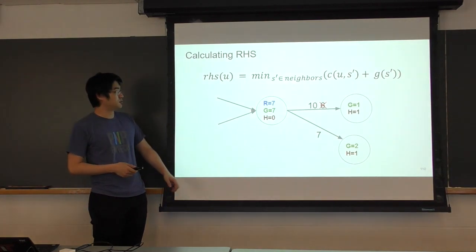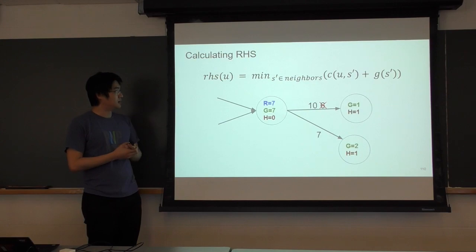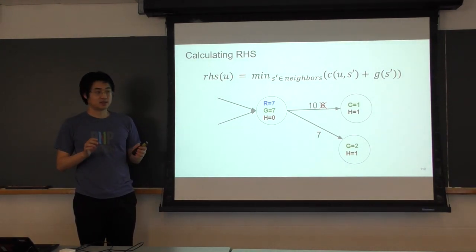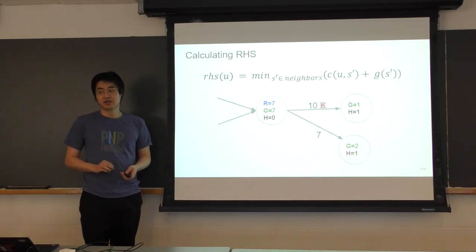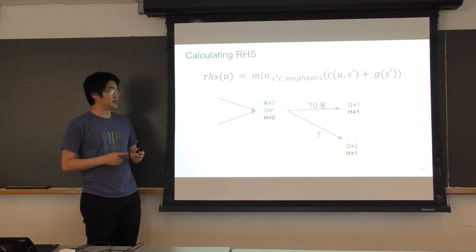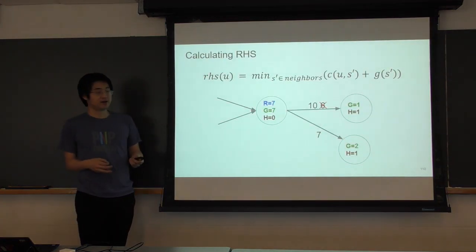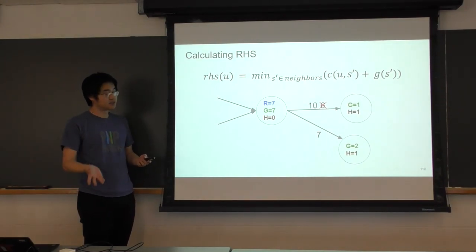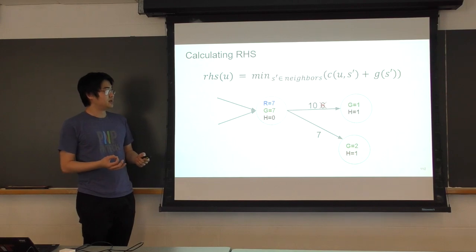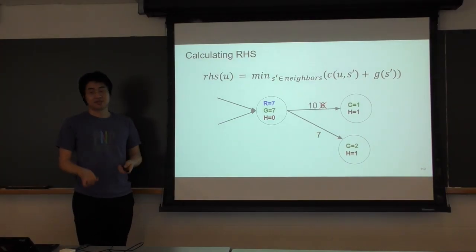So what this algorithm will be doing is keeping this RHS value. It'll basically be temporarily storing a value until we know for sure it is the correct value. And we'll see later that this way can reduce the number of nodes that we need to expand. So how it's basically calculated is that it looks at all its successors' cost to go, and then you add the edge cost to that cost to go, and then we take the minimum out of all of those.